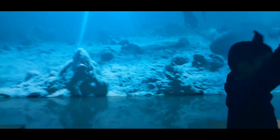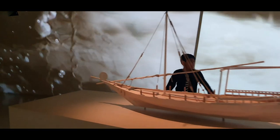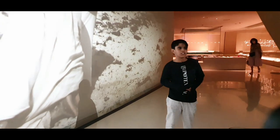This is a really crazy boat. Whoa, look at this. Whoa, this is an awesome boat. Whoa, look at that awesome ship. That sound scared me. Sounds like water, ocean is coming and splashing me and doing stuff. Telling about their history. Look.